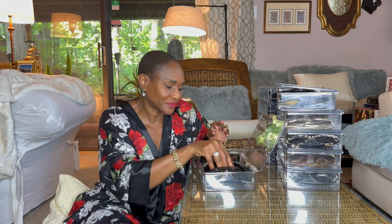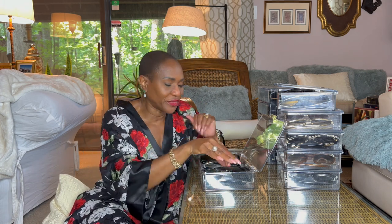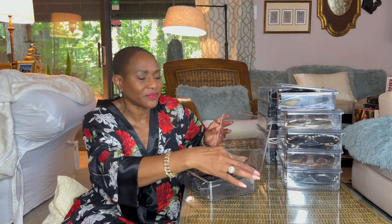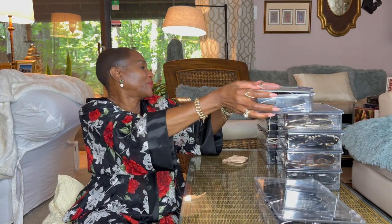And Gucci. For someone who doesn't like aviator style sunglasses, I have a lot of them, don't I? So I guess I must think I don't like them in my head, but I actually do. Oh, wait a minute. Now, we've been through this one already. Okay. I'm sorry, I lost track. So, yeah, we went through that one. So, those are my designer sunglasses.